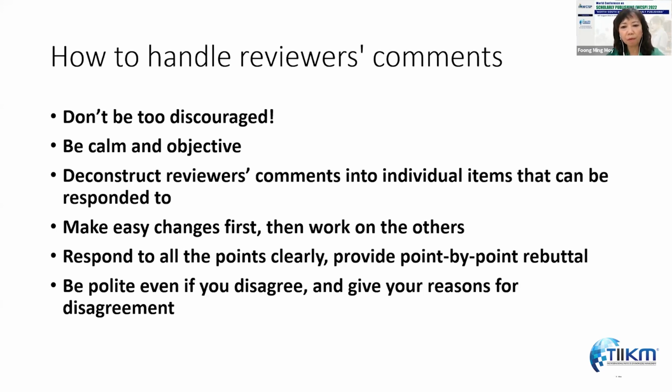Okay, so you deconstruct the reviewer's comments into the individual items that can be responded to. Try to make easy changes first, then work on the others. Respond to all the points clearly, and provide a point-by-point rebuttal. You can put the comments in a table format, and for each comment, you give your response: whether you agree with the comment and do it, or you disagree with the comment, in which case you have to give reasons, or probably provide some evidence why your method is correct and you don't need to make the changes. But when you do this, you have to be courteous and do not make the reviewer angry. So be polite even if you disagree, and give your reasons for disagreement.